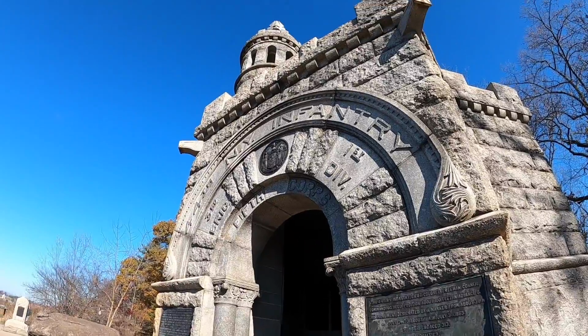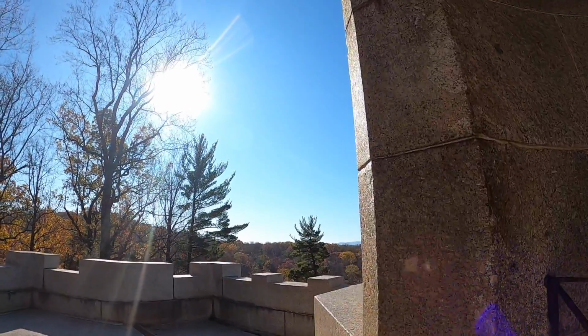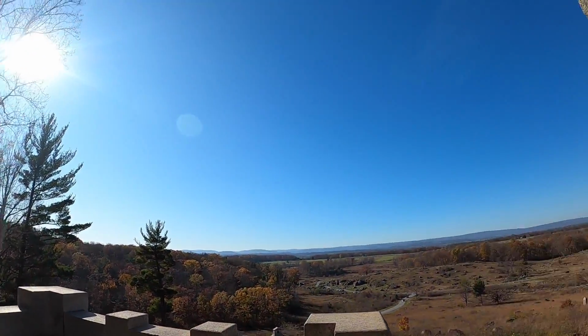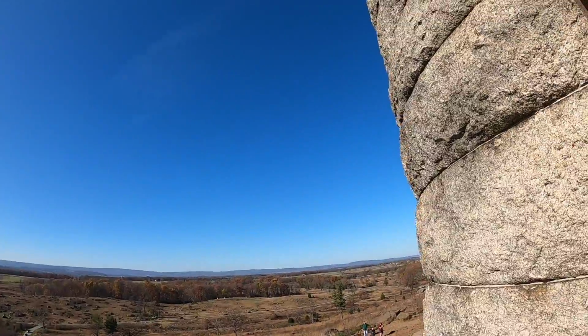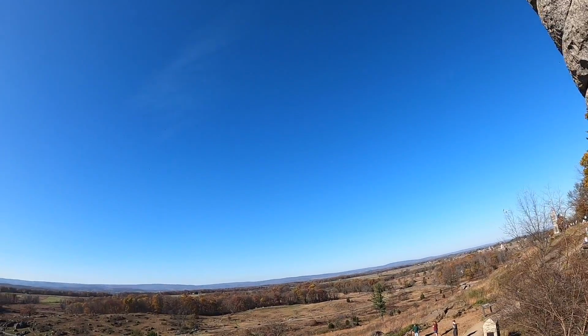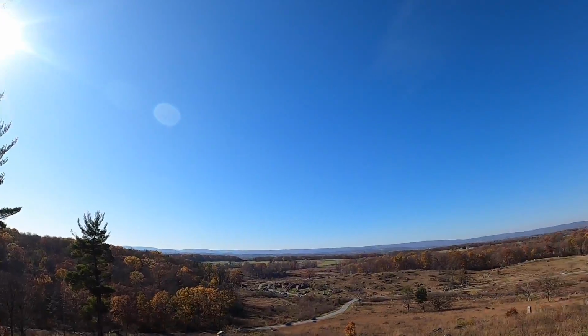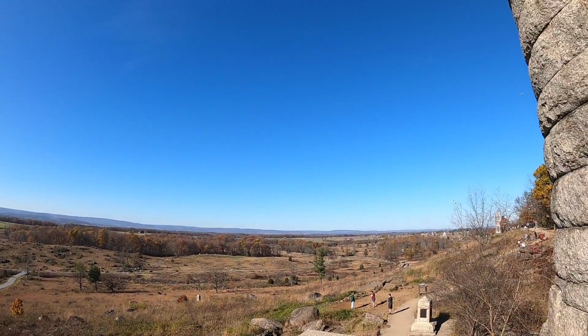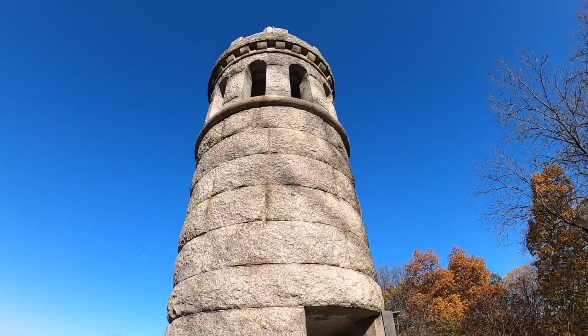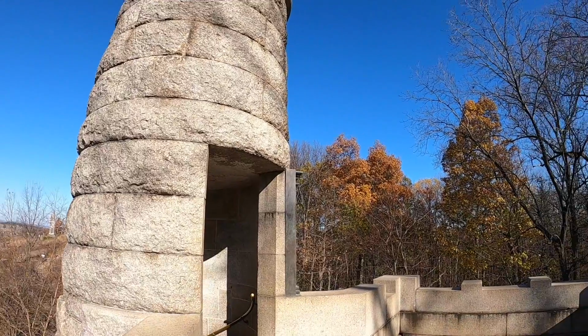Atop Little Round Top, a pivotal hill location in Gettysburg, is the New York Infantry Memorial. Provides a beautiful overlook of the battlefield. Can't go up there. But it's okay, we're here.